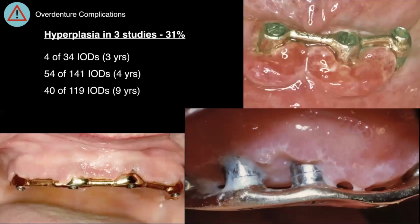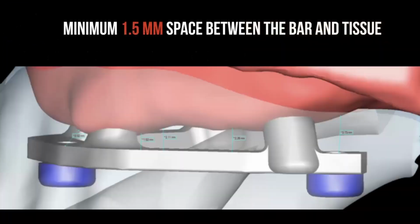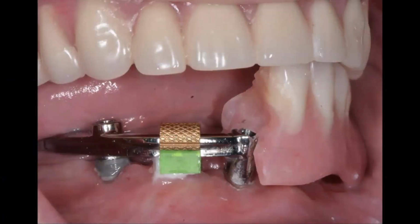Make sure that you have enough space underneath your bar, because 31% of the complications come from hyperplasia, because the patient cannot clean underneath it. It's important to maintain at least 1.5 to 2 millimeters of space underneath your bridge.